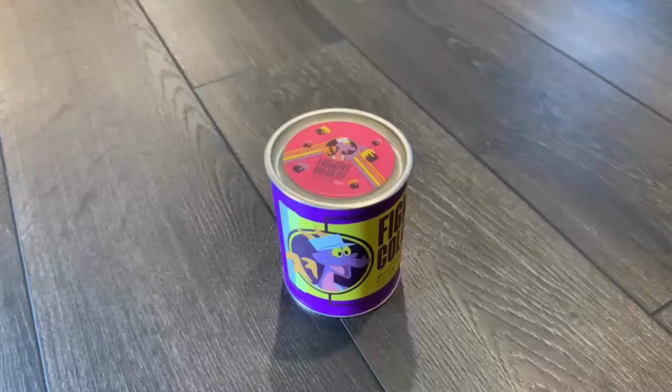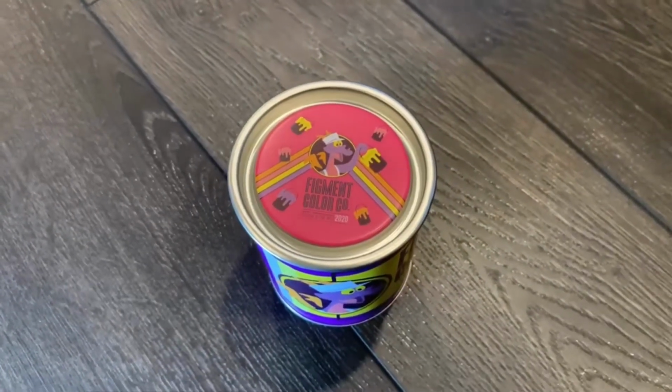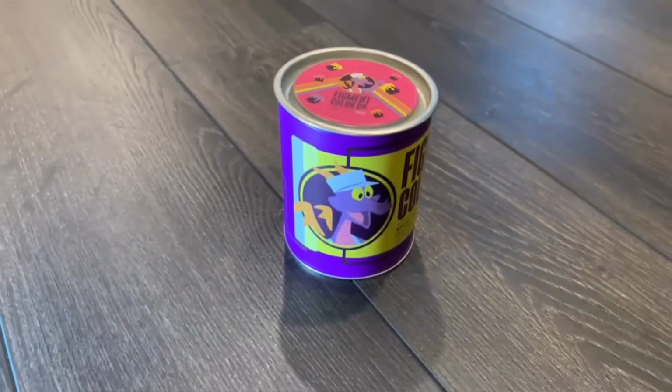Number 8 is Figment's Brush with the Master Scavenger Hunt Puzzle Prize. So this is not so much, I mean, yes, you buy it, but it's not so much a piece of merchandise as it is an activity that you do at Epcot. So we were lucky enough to be traveling with other family. My children got to do this activity with their cousins.